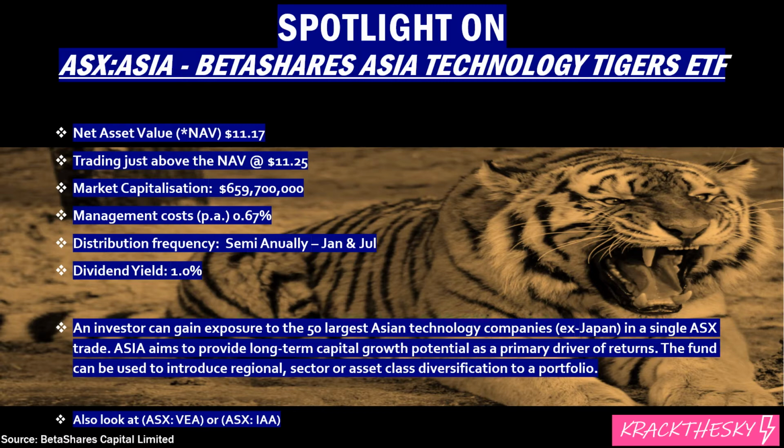Yeah, so pretty much if you're paying, just as an example, 0.67%, if you've got a $10,000 investment, that means you're paying $67 a year, just to give you guys a bit of a visualization of what 0.67% is. So ASIA is a reasonably cost-effective solution for investors seeking exposure to the Asian technology sector.